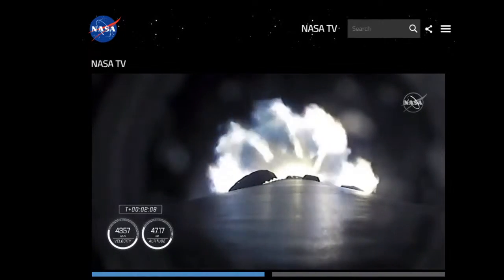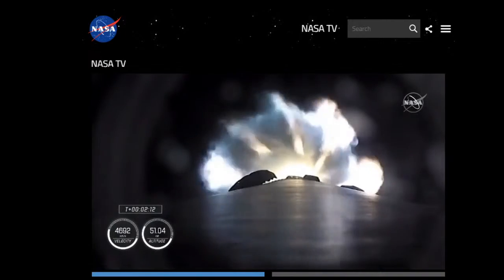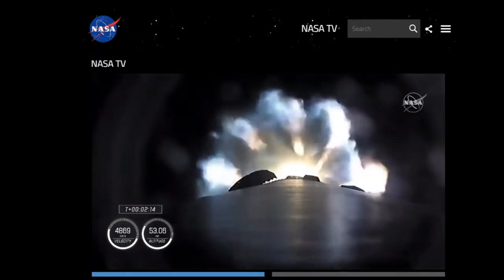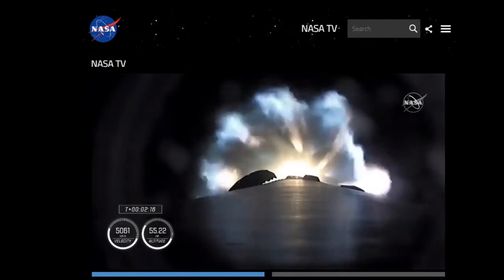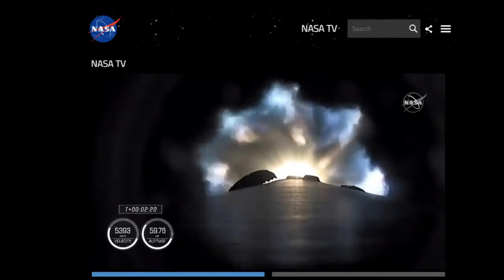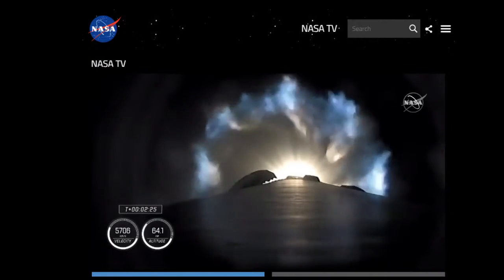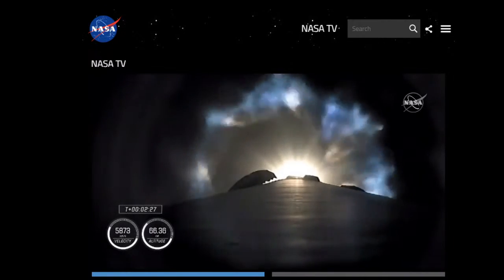We're a half a minute away from 3 quick events in rapid succession. We're going to get main engine cut off. The 9 Merlin engines will throttle down and then shut down. We're going to get stage separation. Stage 1, throttle down. And then ignition of the second stage engine. We've begun the throttle down in preparation for main engine cut off.